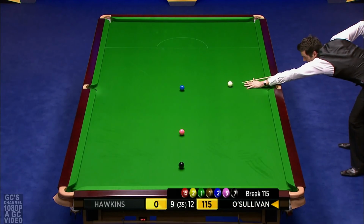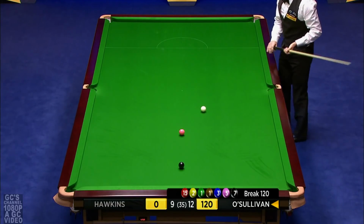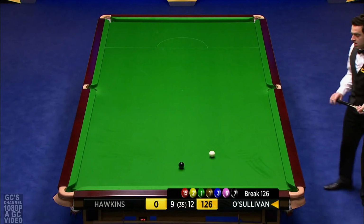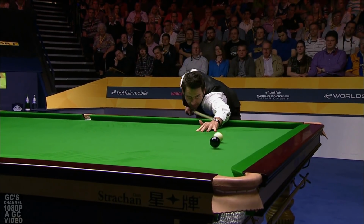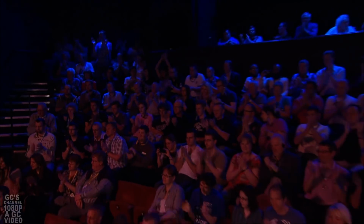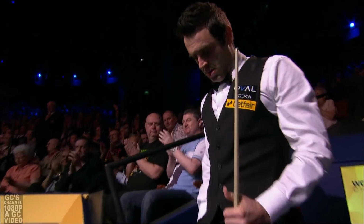115. This could equal Barry's high break of the match. 120. And this is another record he's taken away from Stephen Hendry now. He's made the most centuries here at the Crucible. And now he's made more centuries in the final than Stephen Hendry. Well, it doesn't get any better than that. He just got half a chance and he knocked the lot in. That was a fabulous 133 break from Ronnie O'Sullivan.